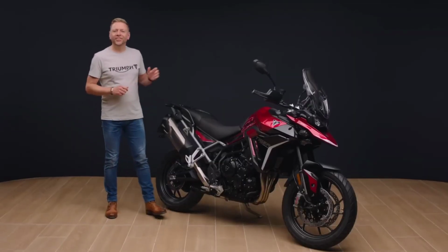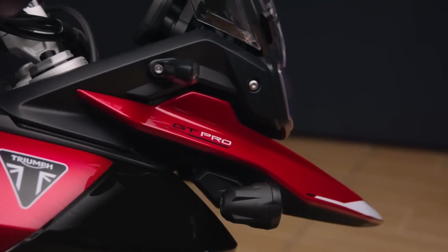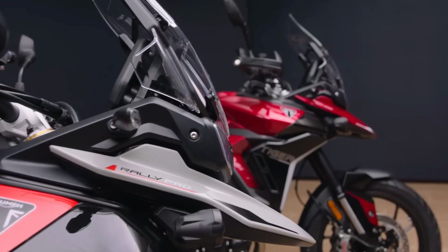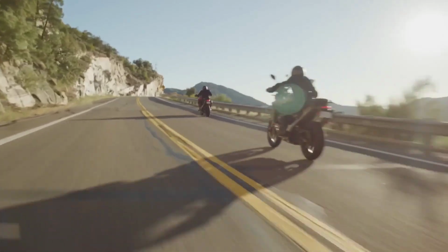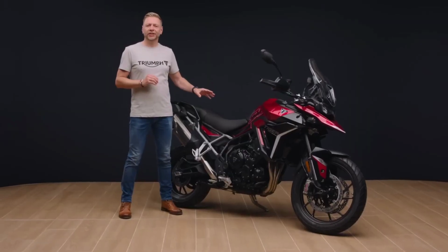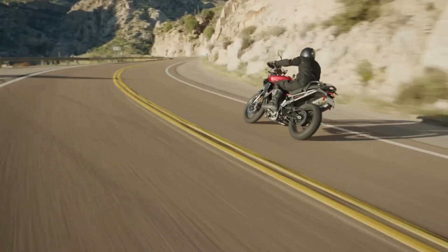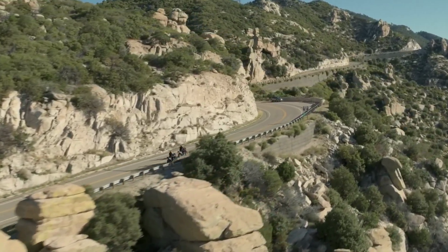Hi, I'm Dave Neal, and this is the very latest evolution of the Triumph Tiger 900 GT Pro, one of three models in an all-new Tiger 900 lineup alongside the Rally Pro and the touring-oriented GT. The GT Pro takes middleweight, road-focused adventure riding to the next level, with more power, more agility, more comfort, and more attitude. With its class-leading specification, the Tiger 900 GT Pro offers riders a thrilling combination of fast and dynamic road riding capability with an excellent level of comfort for taking on high-mileage touring and transcontinental adventures.